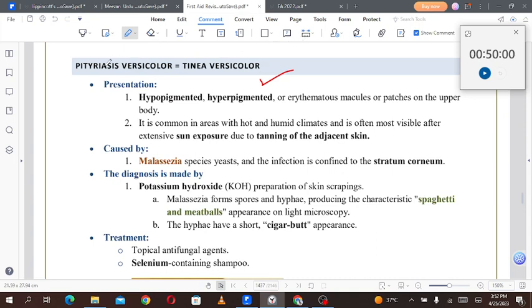Bismillahirrahmanirrahim. So now we are going to start with pityriasis versicolor, or tinea versicolor. That is a fungal condition caused by the Malassezia species. The most common of them is Malassezia furfur, and other species can also be involved. So let's see that. Presentation is hypopigmented or hyperpigmented or erythematous macules or patches on the upper body.